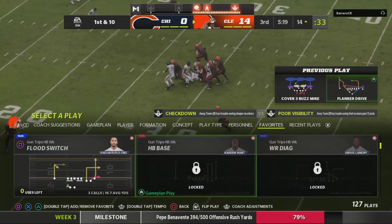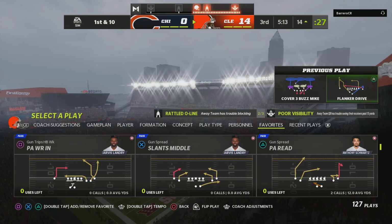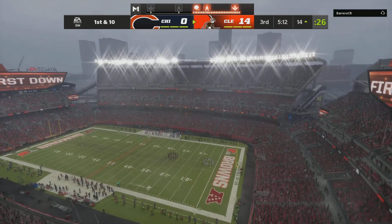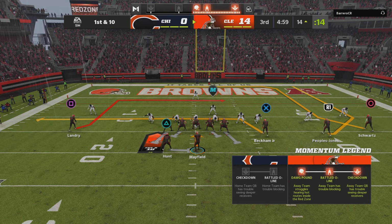Now that was a whole lot of open space out in front of him, wasn't it? I'm telling you, Brandon, when things are going right, they are going right. And everything has been going their way for the most part. I saw that lane start to develop. Boom. He took advantage of it. Here's a 1st and 10 at the 14-yard line.